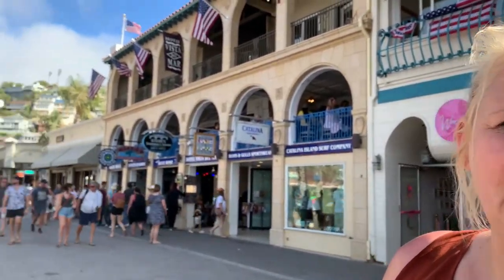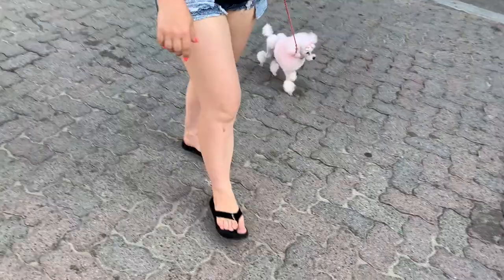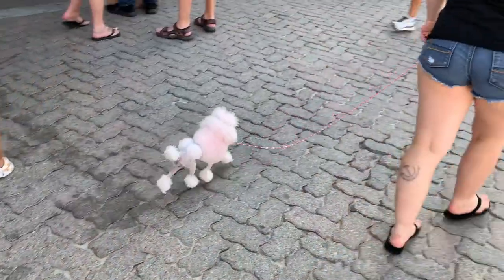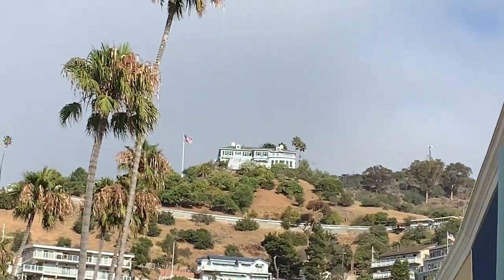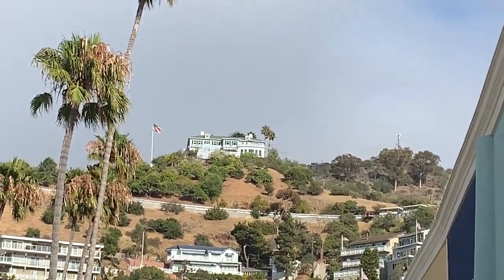In one word, how would you describe Catalina Island? Busy. Yeah, okay. Oh, but it sounds like more than one word now. Busy but pretty. Oh, nice. Hey guys, what's that house up there? It's the Ridley's mansion.